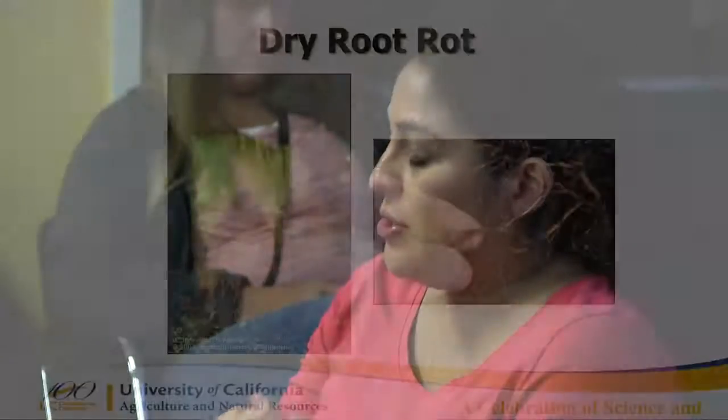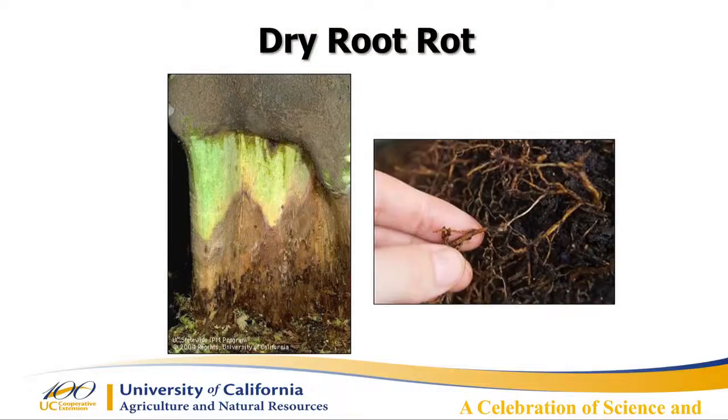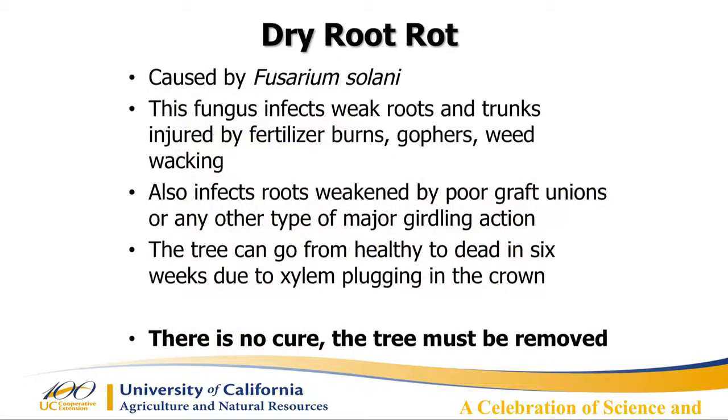Dry root rot for citrus is also another one that you want to look out for. It weakens the roots and trunks. The same thing with the gophers. It works very, very similar to what the other one is.